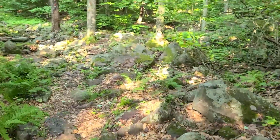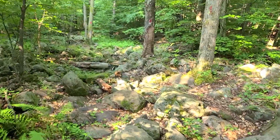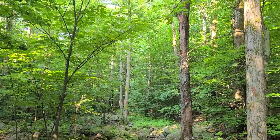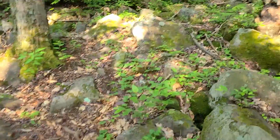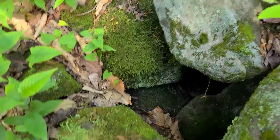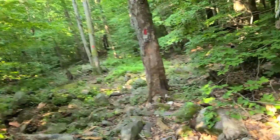This is interesting. Shows me the red blazes are through there. This is interesting. It's not a stream, but it might as well be. Ooh, look at that. I wonder what nasty little critters are in there. Not any that I want to actually meet.